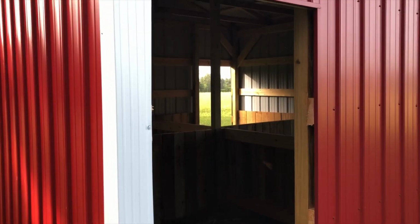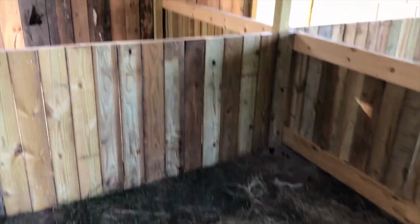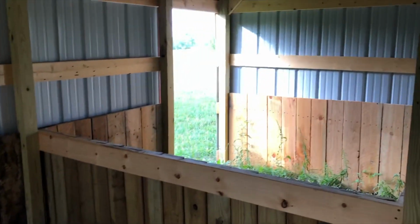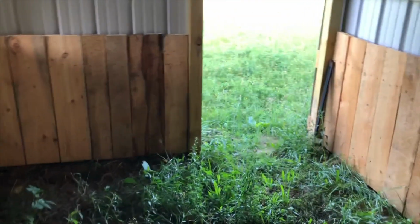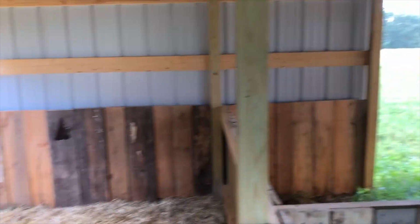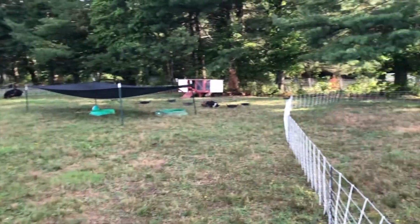We'll show you this again inside. It is just sectioned off into 4 sections. I believe it's a 16 by 16. There's 4 doors to get in to each different section. So that way if we had to share pigs or have boys and girls, or we wanted to separate pigs but they couldn't see each other, we can run the fences so they don't have to see each other. And it just really worked out great. Worked out great for introducing these pigs.